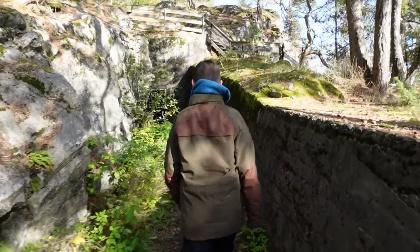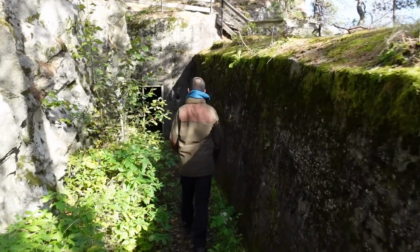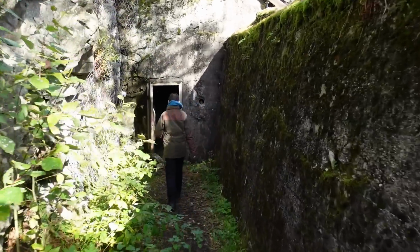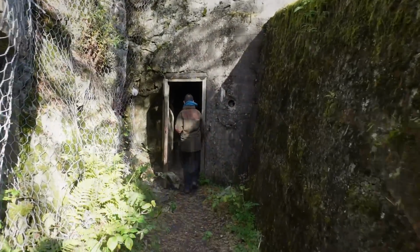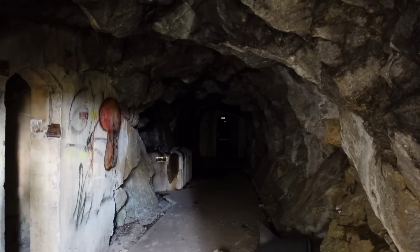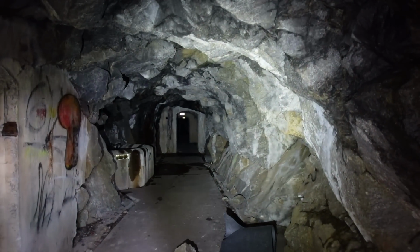Eli is leading on into the rifle gallery, into the mountainside, and this is spectacular, to be honest. Look at this place here. So, are you ready to see a rifle gallery from the beginning of 1900? Here it is. This is absolutely stunning.